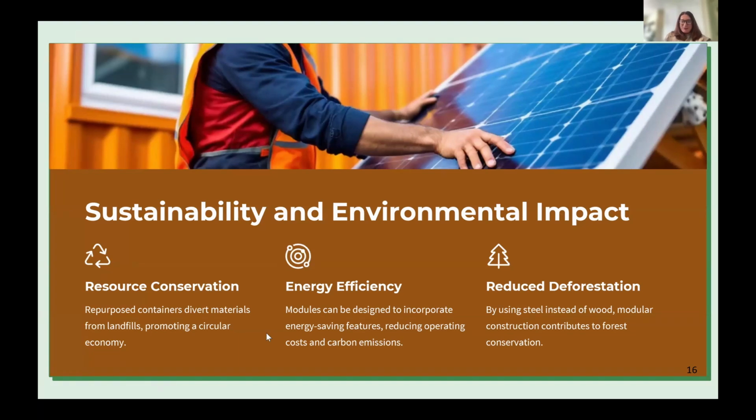We're here talking with the Green Home Institute because of the sustainability and the environmental impact. It's obvious. If we have something that's there that is not being used, and it can be repurposed and recycled, that in itself is a hit for sustainability. There is no reason that these containers that have been used for decades overseas successfully can't be used here successfully. The conservation piece, the energy efficiency piece, the reduction in deforestation, all of those are exactly why we should be repurposing the shipping container.